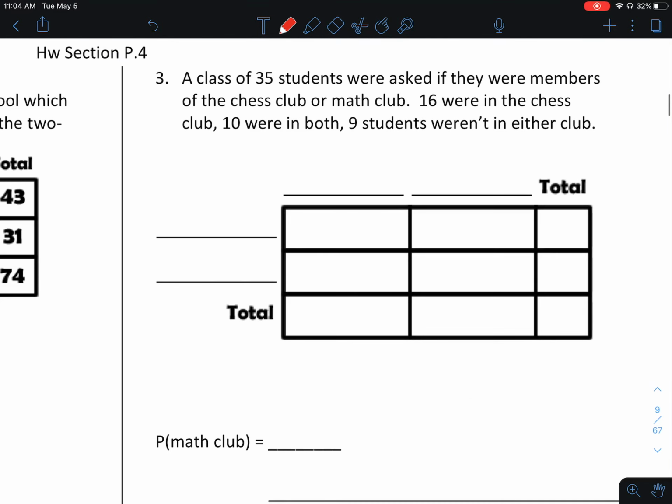Number 3, class of 35 students. So we know that this is 35. That's the total. We're asked if they were members of the chess club or math club. All right. 16 were in the chess club, 10 were in both, and 9 were in either. So my natural instinct on a table like this is dead wrong, and then panic sets in, because I look at this and I see, well, there's only two things, chess and math. How am I going to figure out this entire table?